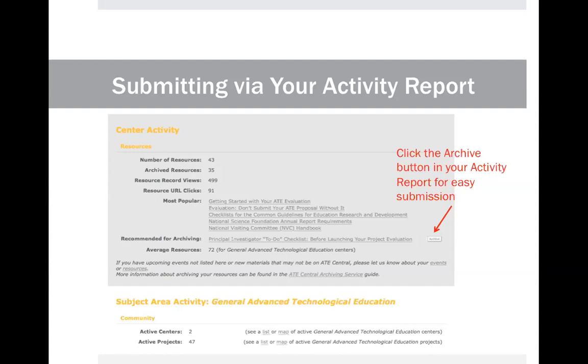If we have an existing resource record for materials that have not yet been archived, that is, if we know that you've created materials, maybe because we found them on your website while I was looking around for new things to add, but you haven't actually archived with us yet, we will already have some data about that resource. And if we have that data, then you will see this little tiny archive button to the right of the recommended resources for archiving. So this one is a to-do checklist.